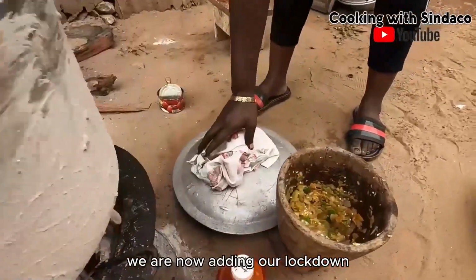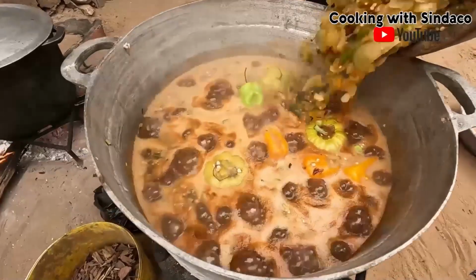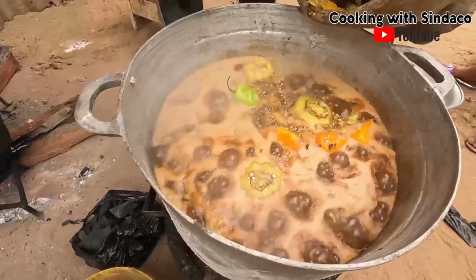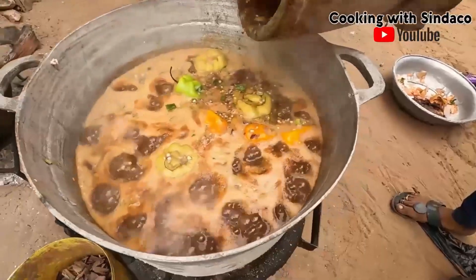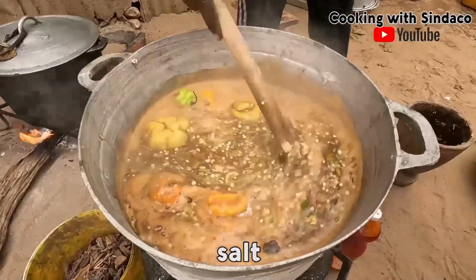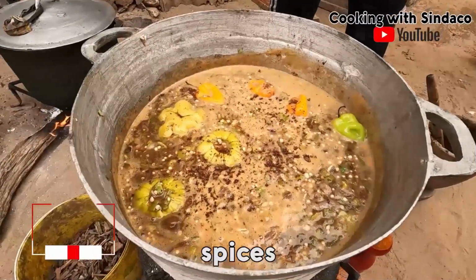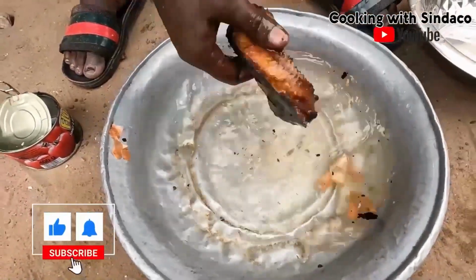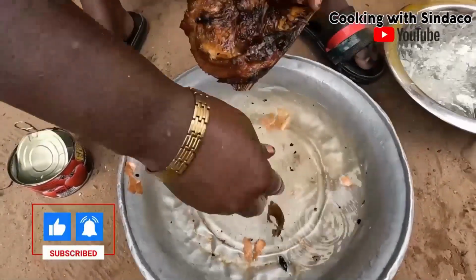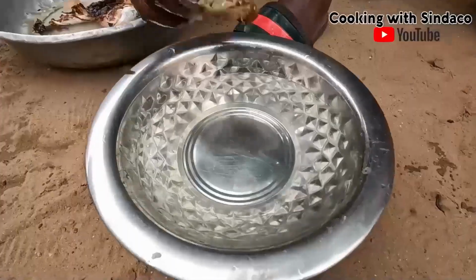At this point, we are now adding in our last pounded stuff with the Maggi and everything inside. Doing like that. Wow. Man, this is a full combo, as I've been saying. Fully packed full combo stuff. Finally, we have this smoked fish over here. Catfish. We wash them and break them into pieces and it will go inside.